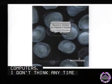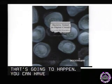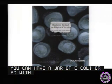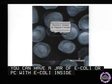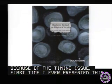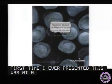Are you going to have a jar of E. coli or a PC with E. coli inside tagged on to calculate different schemes, in part because of the timing issue, right? The first time I ever presented this was at a DARPA workshop on amorphous computing, where I went through and made the slides that I showed you.